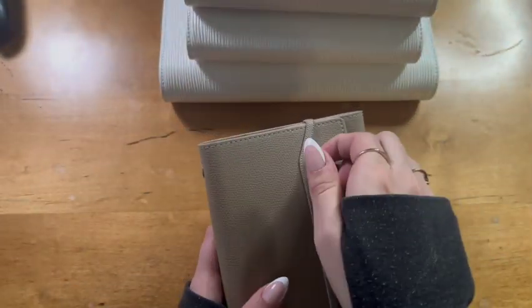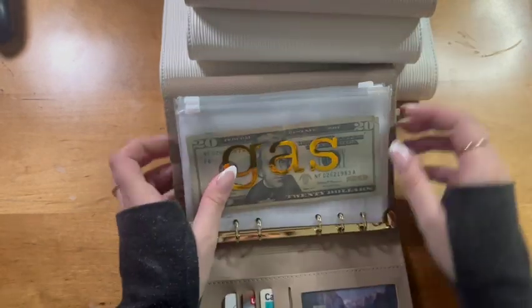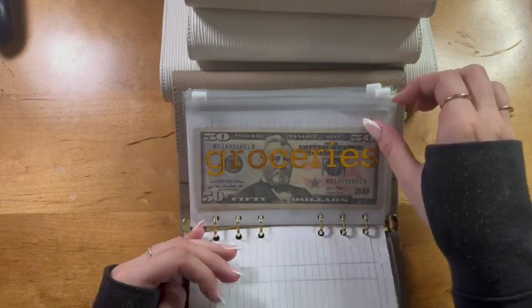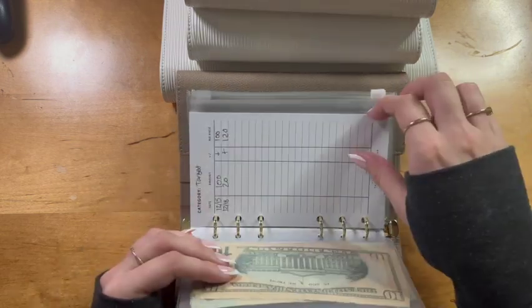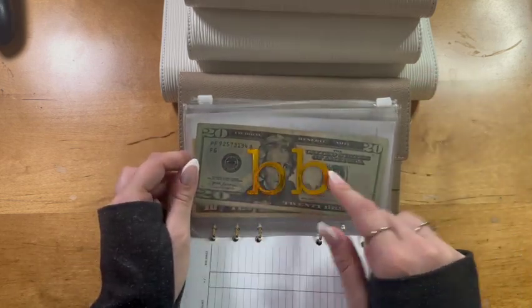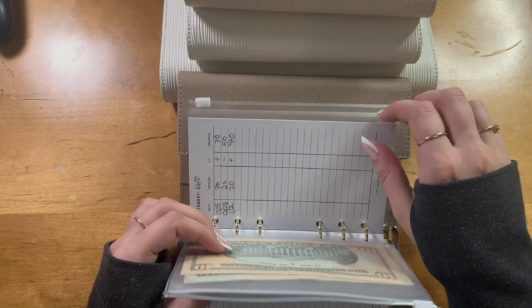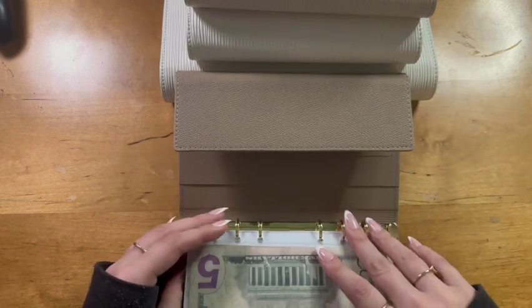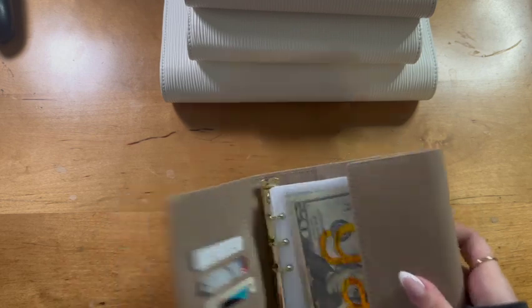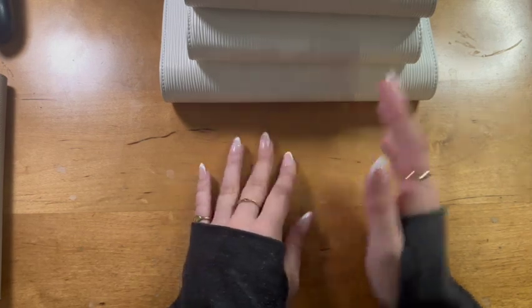Coming into my wallet, this is mostly the same. We have the usual gas, groceries, Target, health. I don't have the new envelope yet, but this will just say out to eat, and that's what's going to take the place of BB, romance, and friendship. It's going to go here, and it's going to be my out to eat money, and then oopsie. My wallet otherwise was really functional last year that I was cash stuffing. I only started in October, but it really worked. So that's the one change.